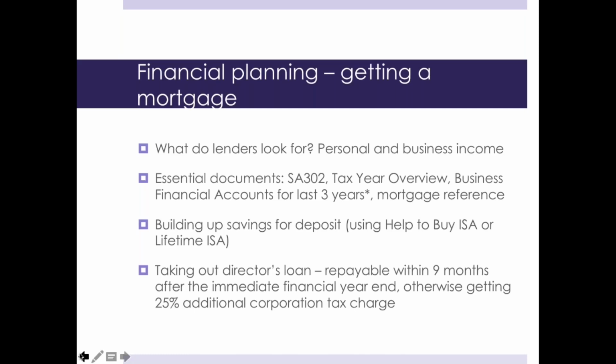Very common documents that lenders are looking for are your tax documents. I know this is nothing fancy, but it's very common. Financial accounts for the last 3 years. In some cases, if you don't have the last 3 years, it can be fine. This SA302, yeah. Sorry to interrupt. I was going to say about this last 3 years.